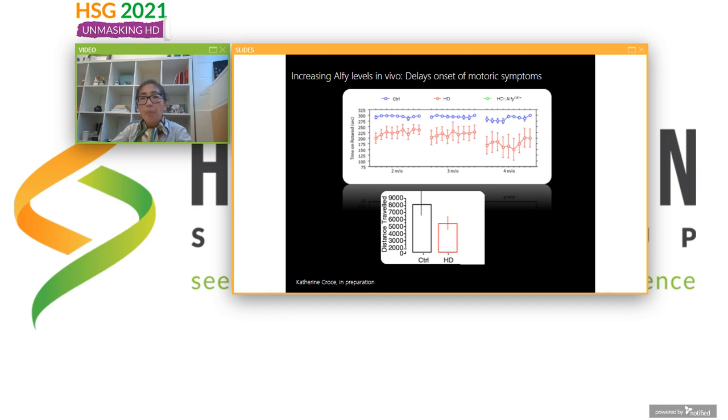So for simplicity's sake, on top I show accelerated rotarod with the N171 model, and below I show open field locomotion of the CAG140 model. For both models, you can see in red the phenotype onsets, 2 months of age for the N171 rotarod phenotype, and at 6 months of age, a hypolocomotor phenotype in the CAG140 mice. Now, what happens if you overexpress Alfy? Again, aggregation is significantly diminished, and you can see a dramatic delay in the onset of these symptoms. So here you can see above in green how the mice just don't fall off the rod anymore, and in the open field, the mice now run similarly to control.